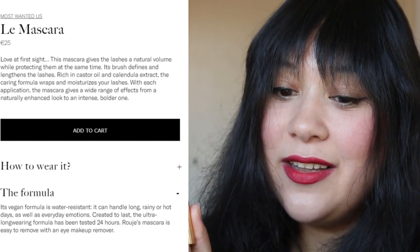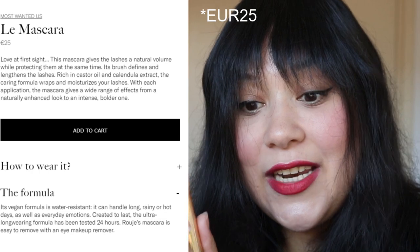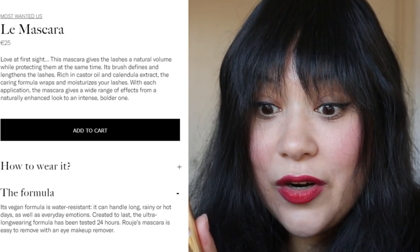So same goes for the mascara. The mascara also has the same Art Deco packaging. It retails for 19 euros. It has 7 milliliters or 0.24 fluid ounces.